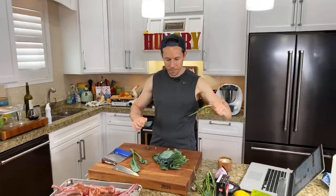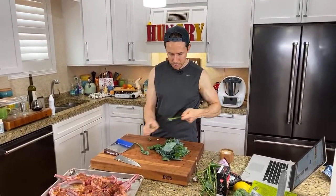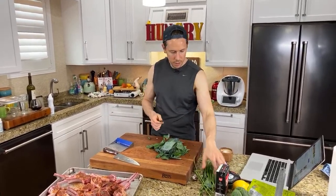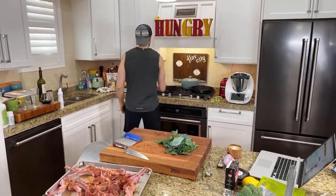Always a trade-off. Elbow grease. Yeah. Absolutely. Elbow grease it up. Not when you're cooking it though. Use actual oil. Oh yeah. Don't use elbow grease when you're cooking, you're seasoning it.